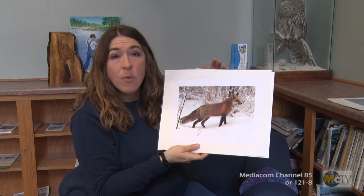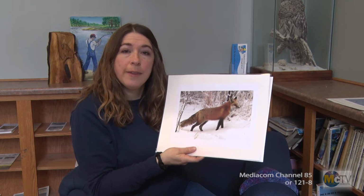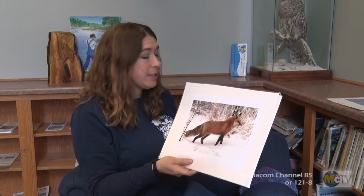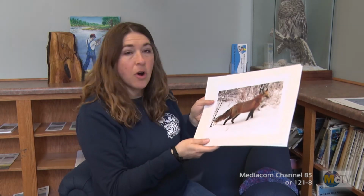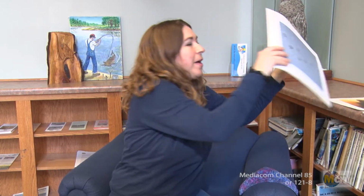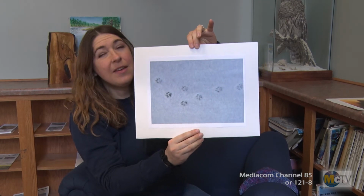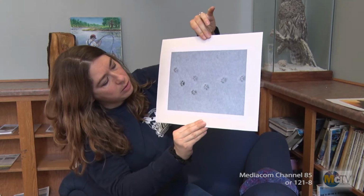So where you find the track is really important to think about as well. So you can think about the size of the track, where you find it, the depth. Those are all things you have to take into consideration. Let's try another one. Oh, this one's fun. I found this one outside my house. I live in town.